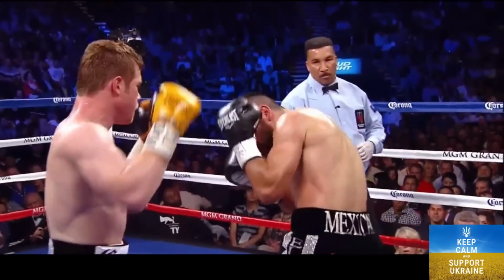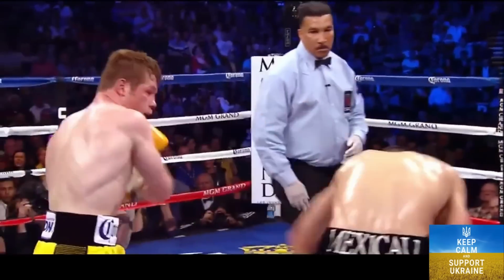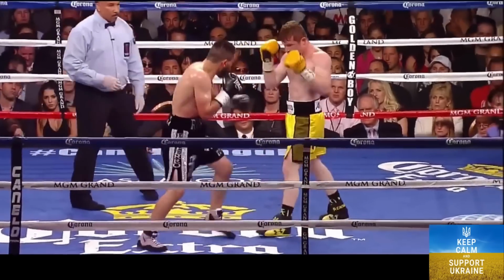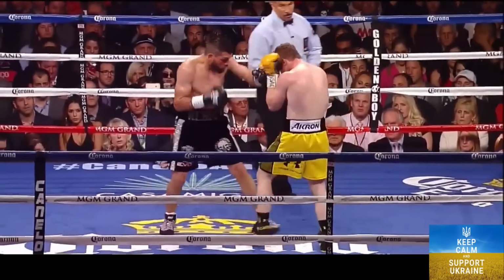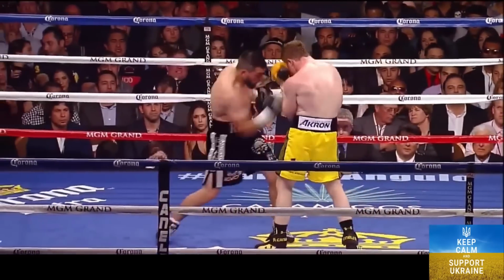even as he's throwing offense, Canelo not backing up. He's trying to smother Angulo. He's not trying to back up too much. He doesn't want him to get in the fight at this pace. He normally fights at a much slower pace. So again, Angulo's mission is to stay in there. And now he's starting to land some punches, Angulo.